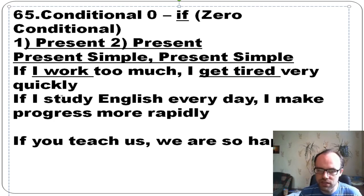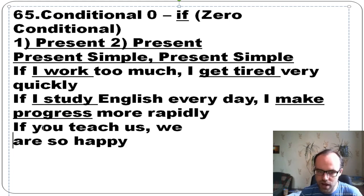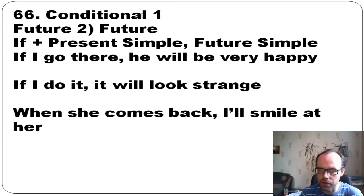Next, if I study English every day, it's present simple, I make progress more rapidly, so it's present simple. If you teach us, we are so happy. So you teach, and we are, so it's present simple. We call it zero conditional. Okay? Let's talk about the first conditional.